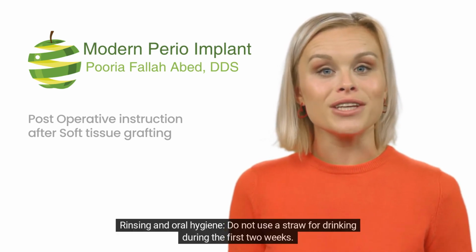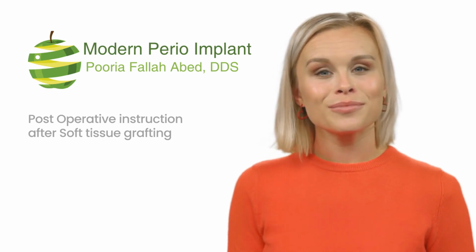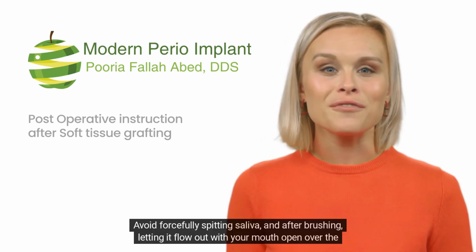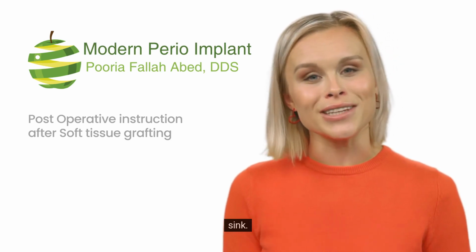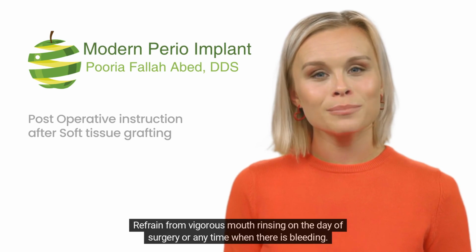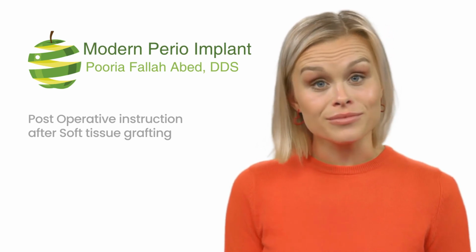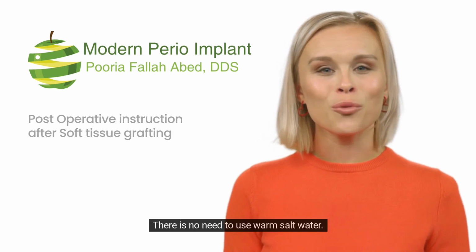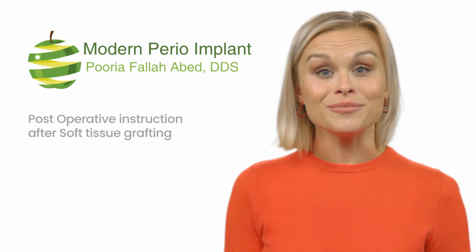Rinsing and oral hygiene. Do not use a straw for drinking during the first 2 weeks. Avoid forcefully spitting saliva; after brushing, let it flow out with your mouth open over the sink. Refrain from vigorous mouth rinsing on the day of surgery or any time when there is bleeding. There is no need to use warm salt water. Brush remaining teeth and avoid touching the surgical site.